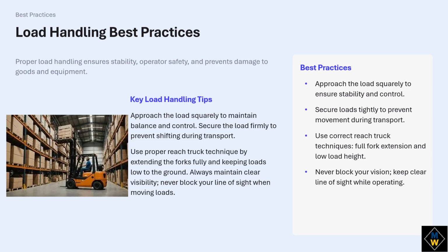Best practice 2. Secure the load. Before traveling, visually confirm the load is stable. The load is not leaning, tilting, or overhanging the forks. Wrapping, banding, or strapping is intact. Nothing is loose on top that could fall during transport. The load is within the rated capacity of the forklift. At Metropolitan, furniture packaging varies. Some pieces are boxed and palletized neatly, others may be wrapped loosely or stacked irregularly.